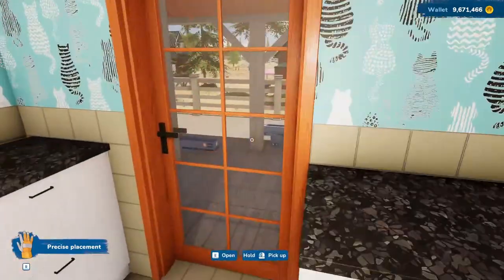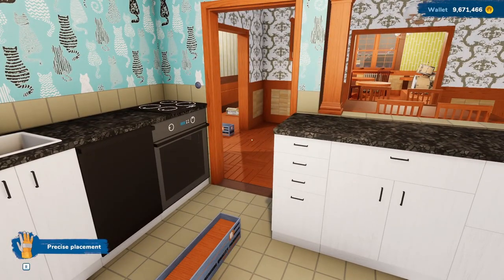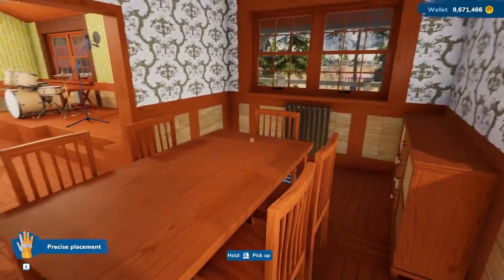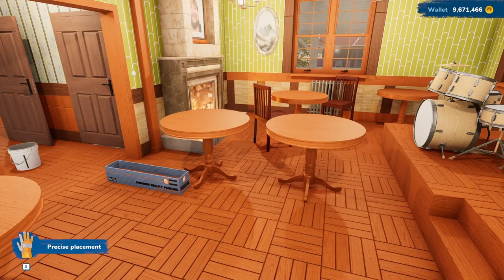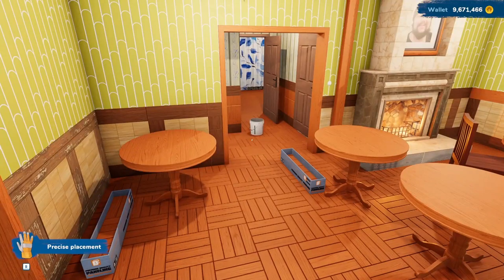This is our kitchen. It leads to outside. I wouldn't normally have white cabinets with black marble tops, but I think that looks kind of good. So we've got the dining room here. We've got the nightclub here, and I will add some more chairs here so that people can sit down while they're eating. And as I said, people can have their meals served out here.